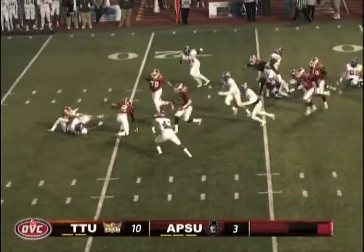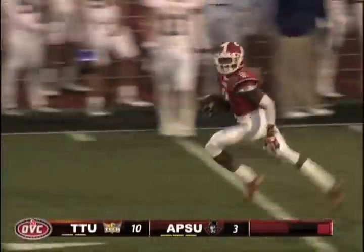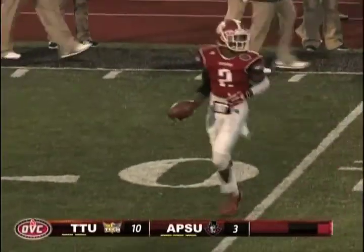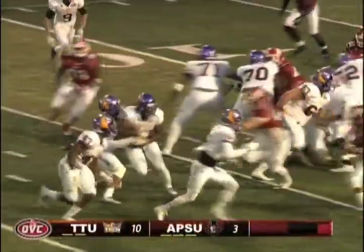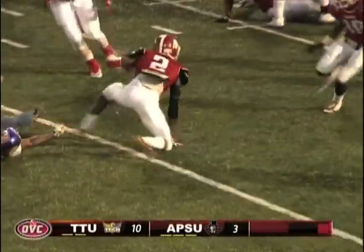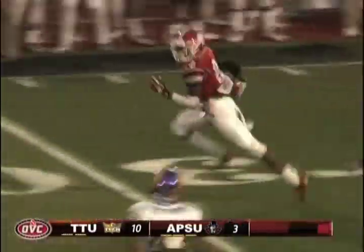Ball's loose on the ground. It's picked up. The Govs' Jonathan Schuler was down. He does pick up the fumble, though. NFL rules, he can keep going. Not here, though. We'll check out the replay. That was a great job by Jonathan Schuler, heads-up awareness. Now on Sunday, he was gone, and that was a touchdown. That ball just came right out, and he was Johnny on the spot, ready to grab it.